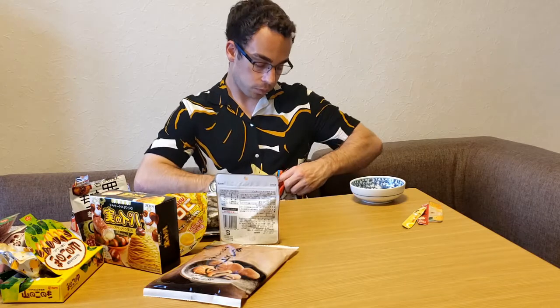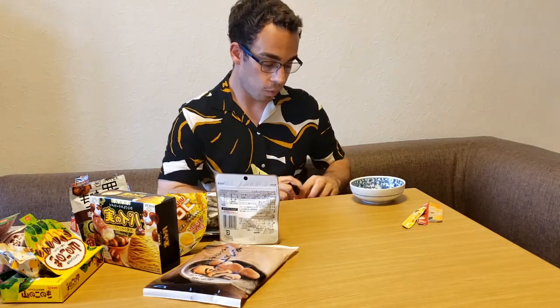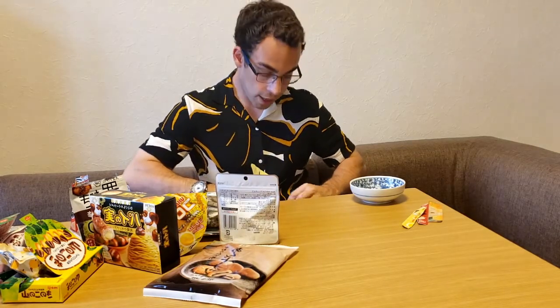Alright, next up are these chips, which are a Jujutsu Kaisen theme, and Jujutsu Kaisen is also another really popular anime right now in Japan. Jujutsu Kaisen and Kimetsu no Yaiba are probably the two most popular animes right now. Jujutsu Kaisen also has a TV anime for its first season, and they're coming out with a movie soon, so I would also recommend it if you're looking for something new to watch.